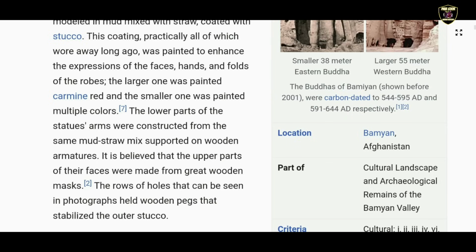The lower parts of the statue's arms were constructed from the same mud straw mix supported on wooden armatures. So that means they basically had wood bits coming out of the sandstone, and they made moulds and attached it to the wood so it sticks onto the cliff face. That's what they're saying. It is believed that the upper parts of the face were made from great wooden masks. The rows of holes that can be seen in photographs held wood pegs that stabilised the outer structure. Yeah, so that's basically saying what I just said.